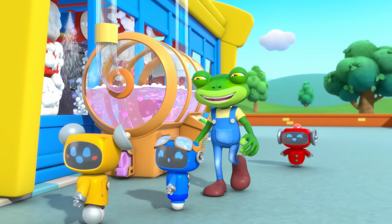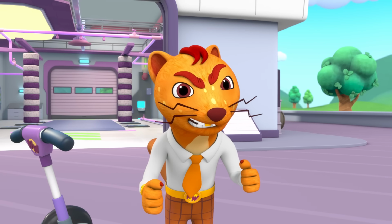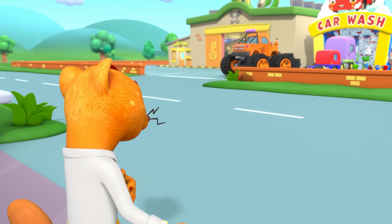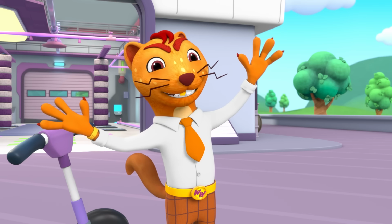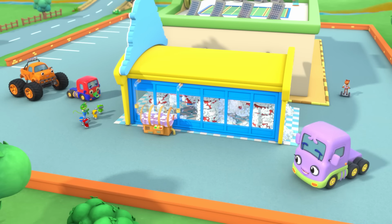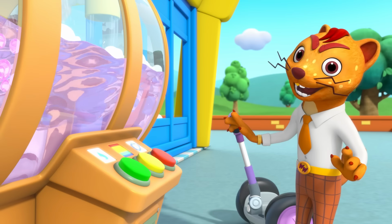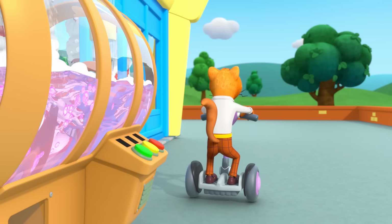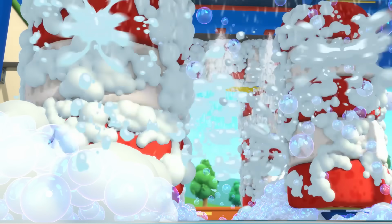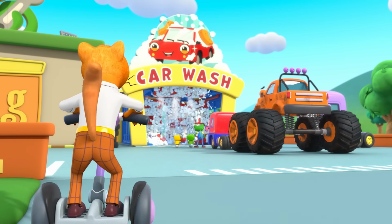Hello, everyone. Oh, there's a lot of vehicles waiting to use the car wash today. Oh, thanks, Bobby. Gecko has more customers than me. But if I break his car wash, everyone will have to use mine. Oh, baby truck. Huh? Spinning screwdrivers! What's happening to the car wash?